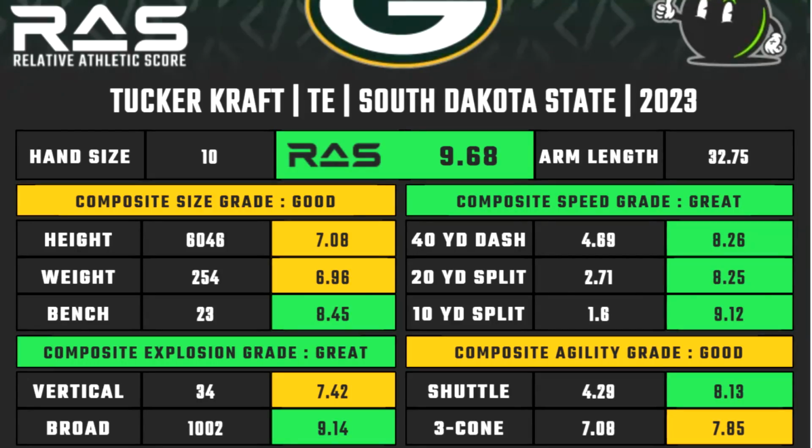So before we get into the film, I quickly wanted to dive into his stats and also his RAS. So bringing up his RAS, Tucker Kraft has a very good athletic profile with a 9.68. He's 6'4", almost 6'5", 254 pounds, had a really nice 23 bench reps. He also ran a 4.69, had a good 20 and 10 yard split, had a good agility grade and a great explosion grade. Now, while Tucker Kraft isn't going to blow by any defensive backs with his speed, he's an all-around very good athlete and is in the upper percentile for most categories.